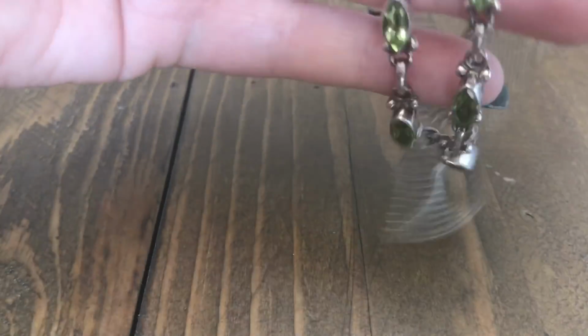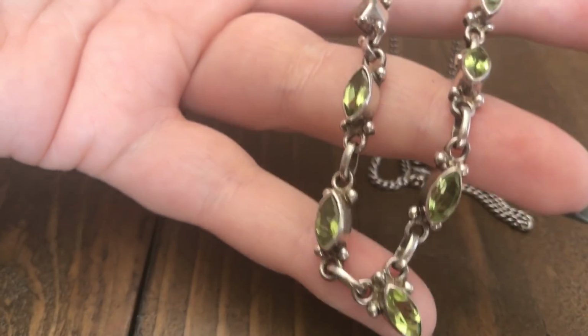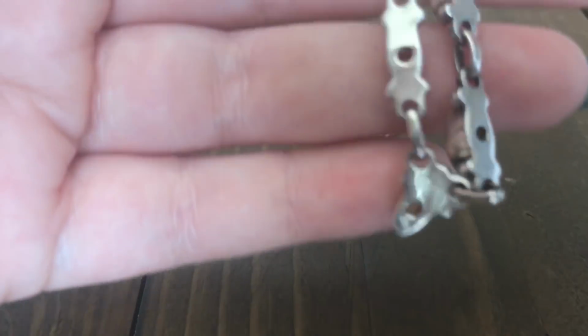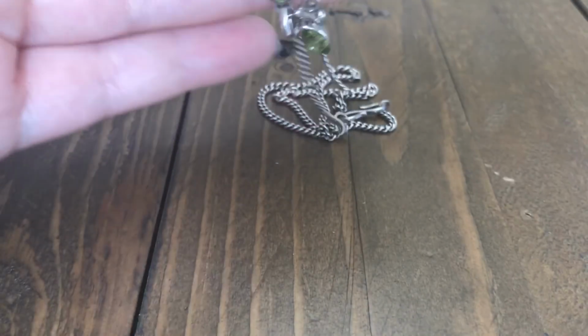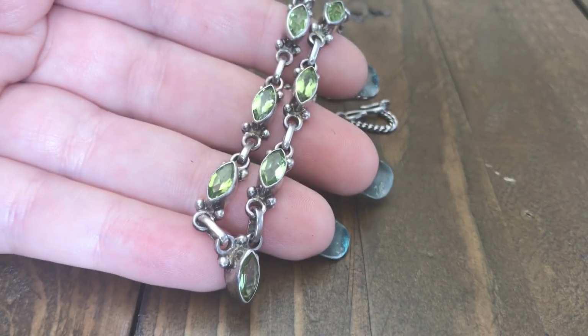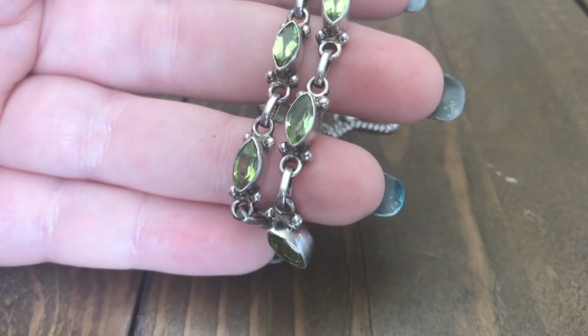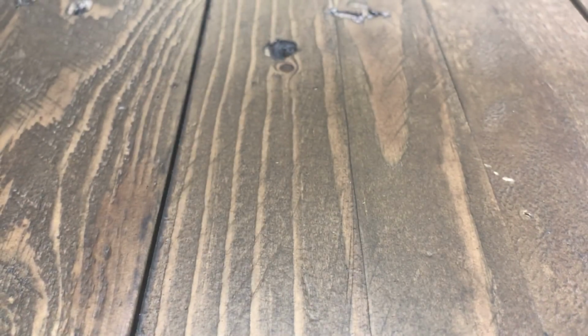So this one, like I said, was marked 925. I absolutely love this. I think it's so beautiful with the green, and it's pretty deep set. I'll show you the back. So I thought this was a really great find in there. This bag was $10, I believe, because I got it half price and it was $19.99 regular price. So that's it right there for sure.